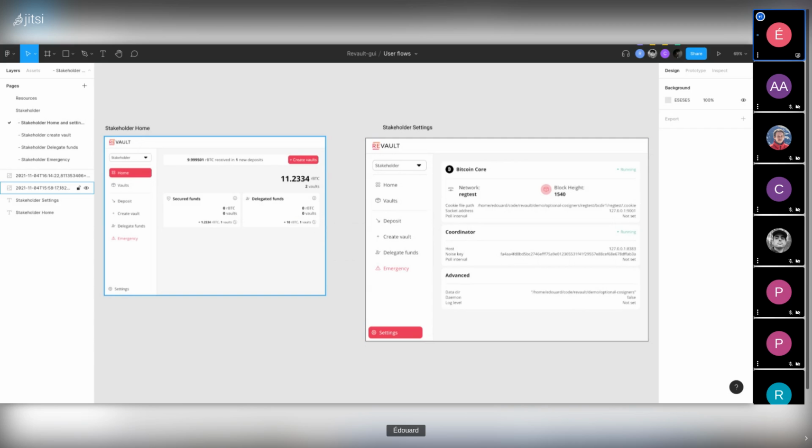Yeah, so the stakeholder has what we call the home panel, where we can see the funds that are secured in vaults and the funds that are delegated to the managers. You can see a little line with funds, like the plus 1 vaults. It means that there is a vault that the stakeholder signed the pre-signed transaction for, but it's still waiting for the signatures of the other stakeholders.